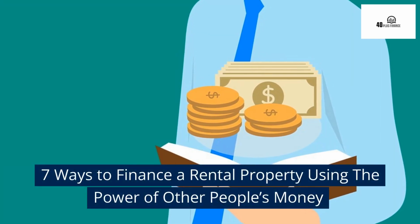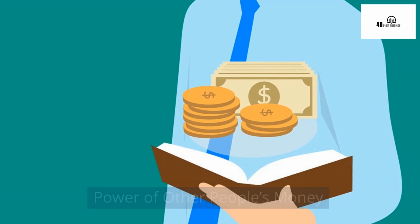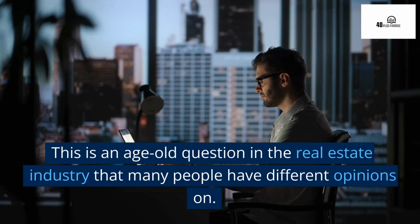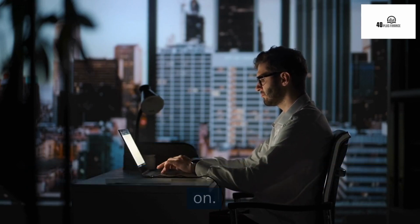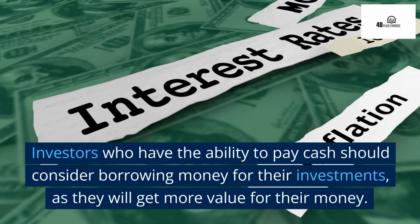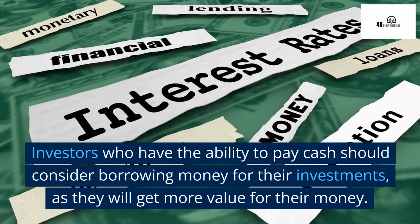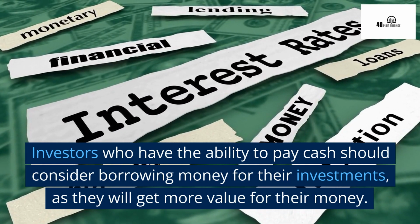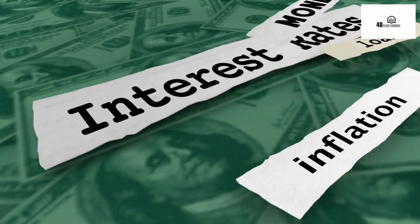7 ways to finance a rental property using the power of other people's money. This is really an age-old question in the real estate industry, with many different people having many different opinions. One first concept is investors who have the ability to pay cash should really consider borrowing money for their investments, as they will get more value for their money.